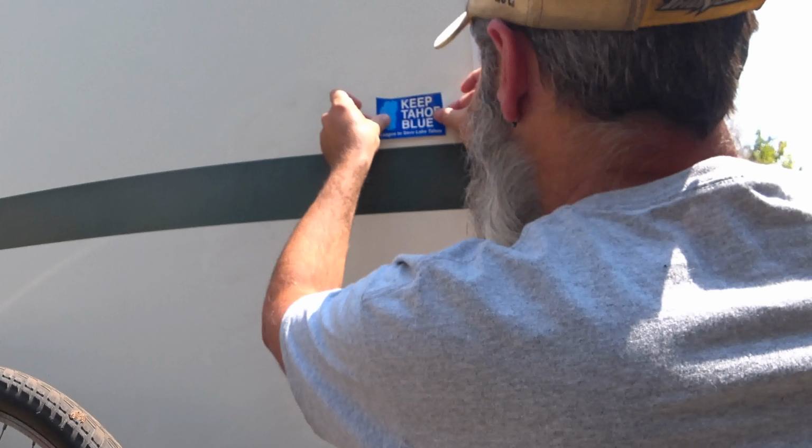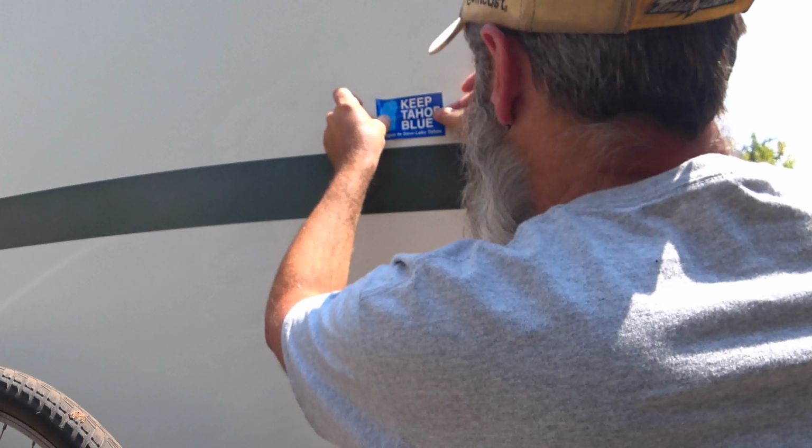After Jody and I returned the bikes, we settled in for another night around the fire pit. We got a new sticker for the motorhome, and the next morning we were on our way to the next stop.